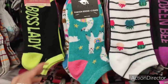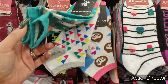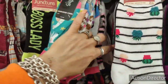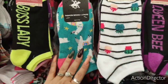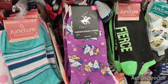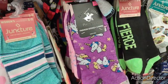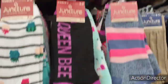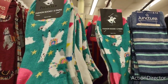I have the polo. Beverly Hills polo socks are back with the llamas. Two pairs. Perfect for Christmas, you guys. Don't miss out. Look at all that. Name brand. More of the polo with the unicorn. Really, really cute stuff. Nice.